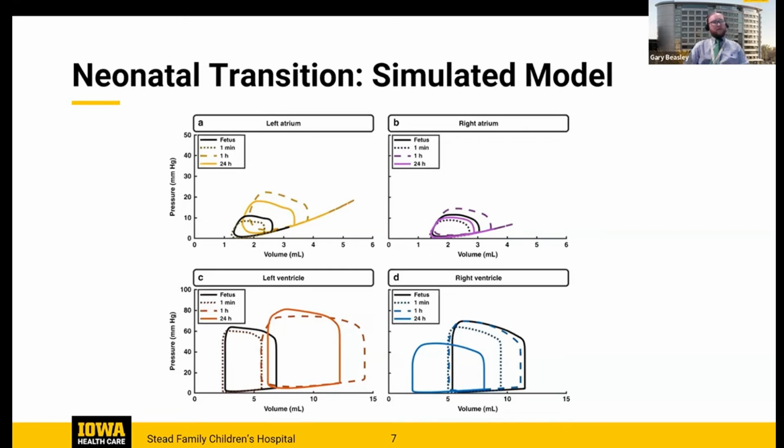And interestingly, what you see in panel D is the reverse for the right ventricle. The right ventricle has much higher volume and higher pressure as a fetus, and by 24 hours of age, you actually have a much lower volume and a much lower pressure. Again, hopefully reflective of the lower PVR, and also reflective of the fact that now it's a 1-to-1 cardiac output, not 2/3 of the cardiac output all going through the right ventricle.